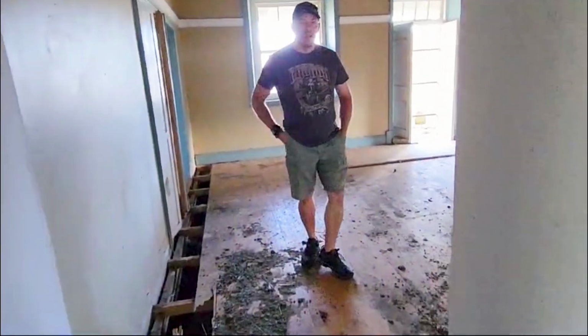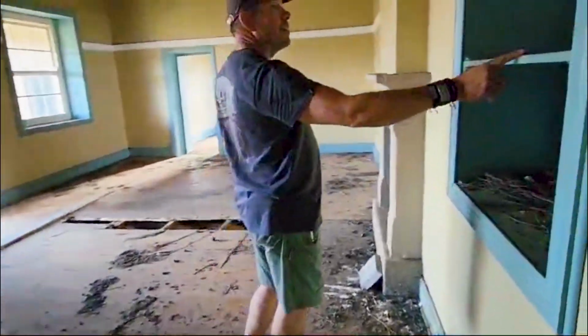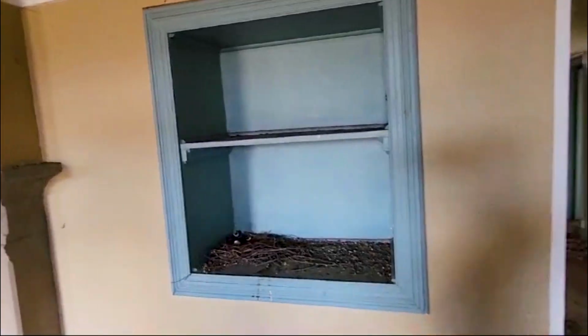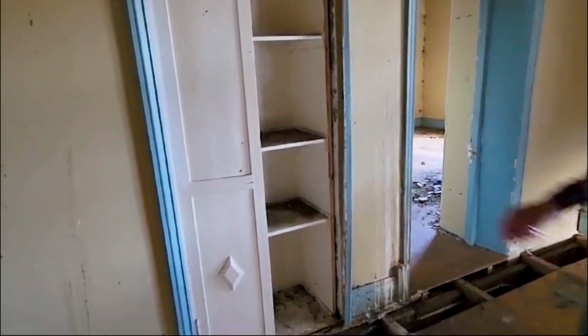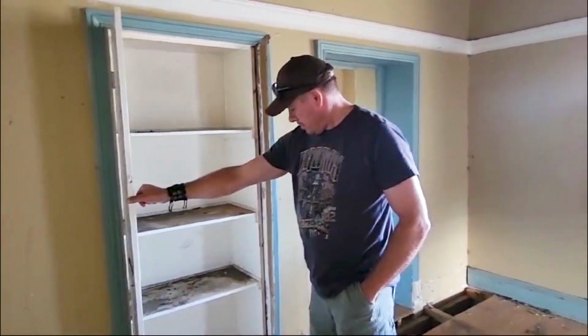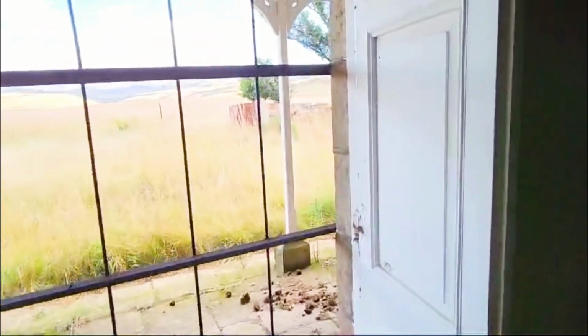I just wonder. There's a lot of animal down, so. You see it now? Like there's no built-in cupboards anywhere except in here, and I saw one over here. And like this. I wonder how you get upstairs. Let's go outside and take a look.